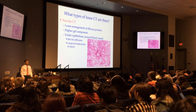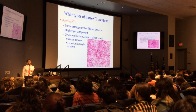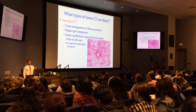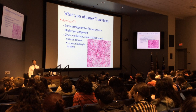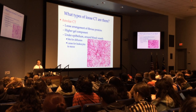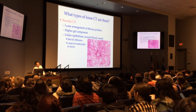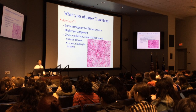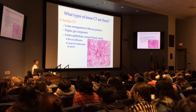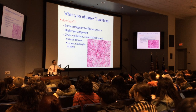But it's a loose architecture, a loose arrangement of fibrous proteins. It has a high gel component. Remember that gel, the proteoglycan? Do you remember that? The glycosaminoglycans, the proteoglycan. What was the function of the proteoglycan molecule? What does it do in tissue? Who can tell us? You can look back at your notes. That's fine. You can't look back on Monday, so look now. What does that proteoglycan do? If I say there's a lot of gel or there's a high proteoglycan content, what is its function? What does that do for the tissue?